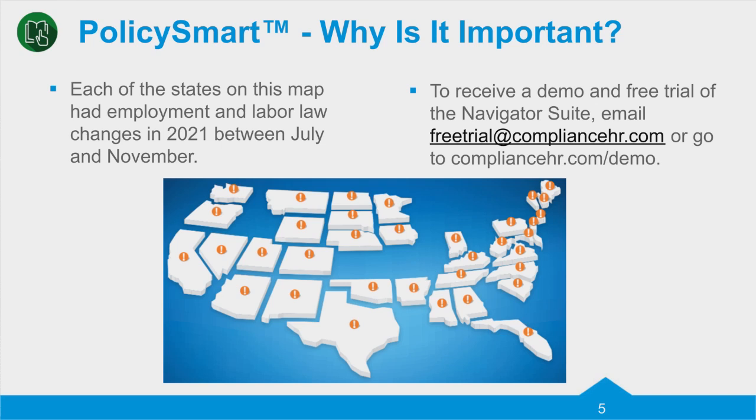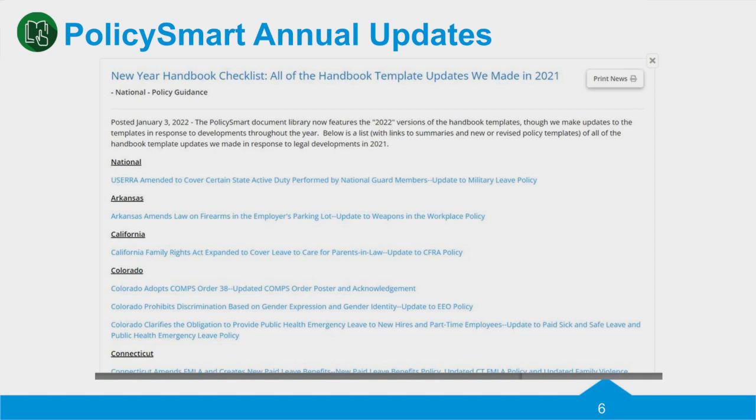Before I kick it over to Alecia, I just want to show you one specific post in Policy Smart that I think really speaks to our program for today. So in this post, earlier this year, we provided a list of every policy template we created or updated during 2021. You can see it's broken down by jurisdiction, and it has these links that then would take you to summaries of that new or amended law, as well as redlined policy templates or brand new policy templates. And notably, when you look at this post, you'll see there were 59 new or updated policies required just to keep up to date on a 50-state scale in 2021 alone.